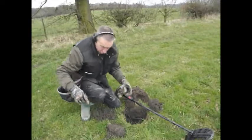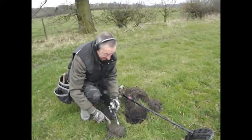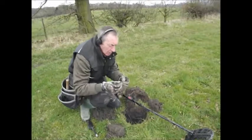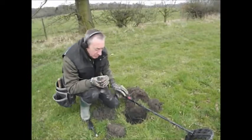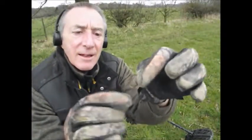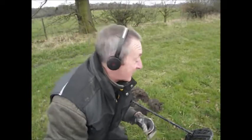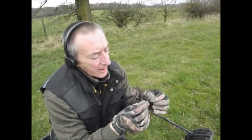Anyway, I've just dug this plug out. It took me ages to find it, but I found it eventually. It looks like a little, you know, a pocket watch, the thing that went on top of the pocket watch. Let you have a look. See that little thing? I think that went on top of the pocket watch. I've had a quick look round here. I can't hear anything else, so I don't think there's a pocket watch down there. But that's a really nice, pretty little find, that. Yeah, I like that a lot.